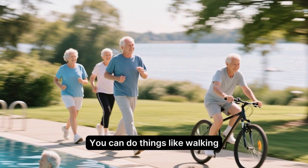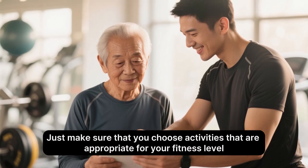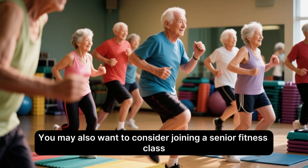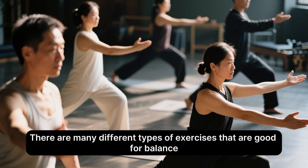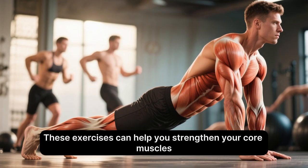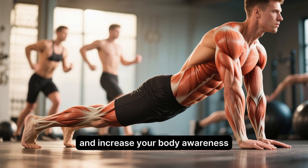You can do things like walking, swimming, or cycling. Just make sure that you choose activities that are appropriate for your fitness level. You may also want to consider joining a senior fitness class, as this can help you stay motivated and on track. There are many different types of exercises that are good for balance, such as Tai Chi, yoga, and Pilates. These exercises can help you strengthen your core muscles, improve your flexibility, and increase your body awareness.